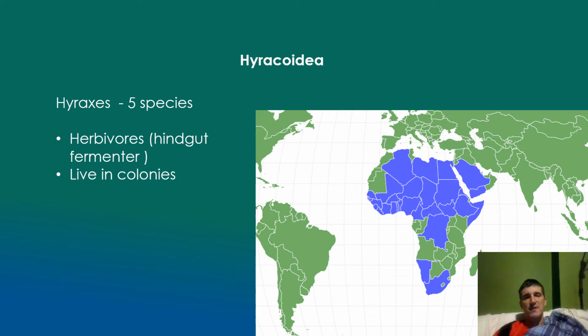So again, these have a cecum, kind of like a rabbit. This is something that sometimes people point out in scripture. Scripture says that the hyrax chews its cud, but it doesn't have a hoof, so therefore it's unclean. Well, they don't really chew their cud. They're a hindgut fermenter, just like a rabbit. They kind of grind their teeth when they're stressed, but they don't necessarily chew their cud. But they don't have hooves, so under Mosaic law, they would be considered an unclean animal.